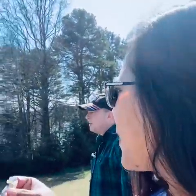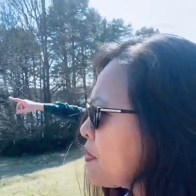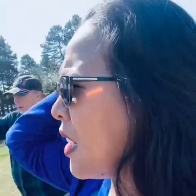Where do you want to go? Right there on the other side of the lake. You're gonna walk on the other side of the road? Yeah, I'm not doing that. Okay. You don't walk across the interstate.